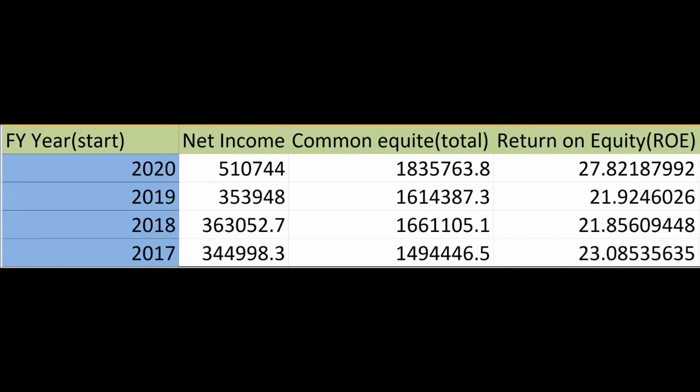Next is the return on equity. This is a measure of the profitability of a business in relation to the equity or money the company has. Generally 15 to 20% is good, but it can vary between industries.